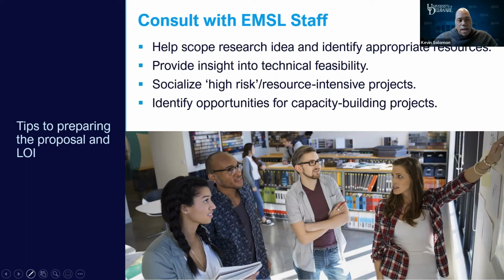The other, more subtle reason for why you might want to consult with EMSL staff, which hasn't been discussed, is the opportunity for you to identify capacity building projects. So what do I mean by that? EMSL, like any other facility, is trying to expand their capabilities with each year. And so they might get new instrumentation, they might get new techniques to push the sensitivity of the measurements that are possible. And with those improvements, they're going to have to develop a user base.